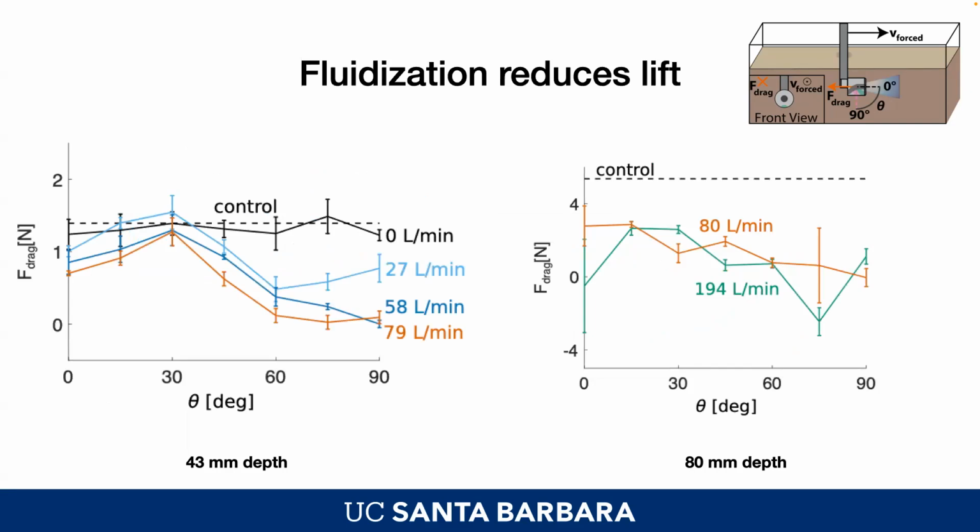The other, perhaps more interesting result is that this fluidization jet can reduce lift. So again, this x-axis here is the angle that we're blowing the air at. This is the drag. So it turns out, or it's not drag, this one should say lift. But basically, if we're blowing air in line with motion, it doesn't really affect lift. But as you start to point it down, we actually reduce lift. Kind of the opposite of a helicopter. A helicopter is blowing air down to go up. In our case, if we blow air down, we're reducing the strength of soil below us, sort of counteracting those lift forces.